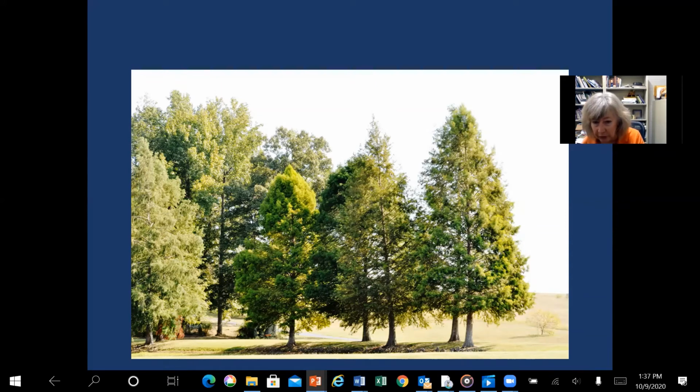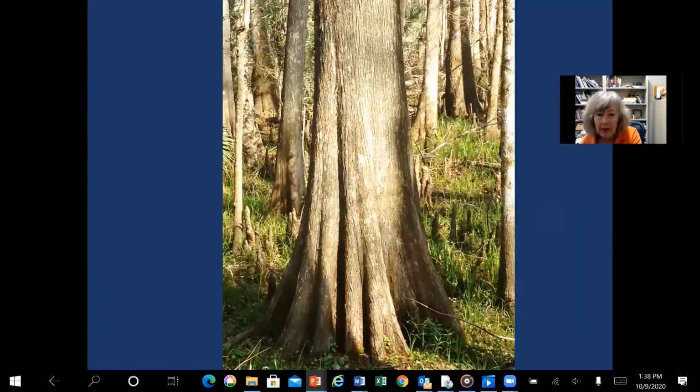Now notice how wide they'll start to get at the base. And by the way, if you plant them in dry soil, you won't have to worry about those knees. That's only going to happen in your wet areas. They spread the roots way out in the swamps to anchor that tree in that wet and mucky soil. So basically you've got this big wide platform that is just not going to blow over in a wind. And you cannot find any record of blown over cypress trees after hurricanes or anything.